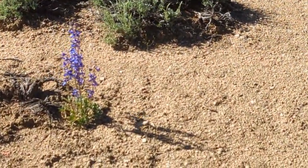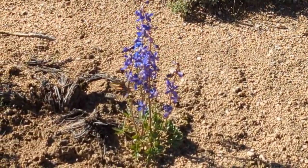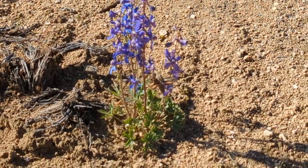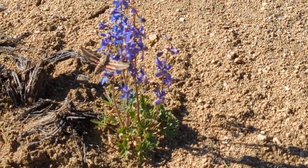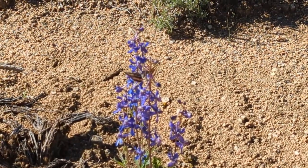That's not a hummingbird, it's a hawk moth. See it? Look how big it is. It looks like a hummingbird, but it's not. It even flies like a hummingbird.